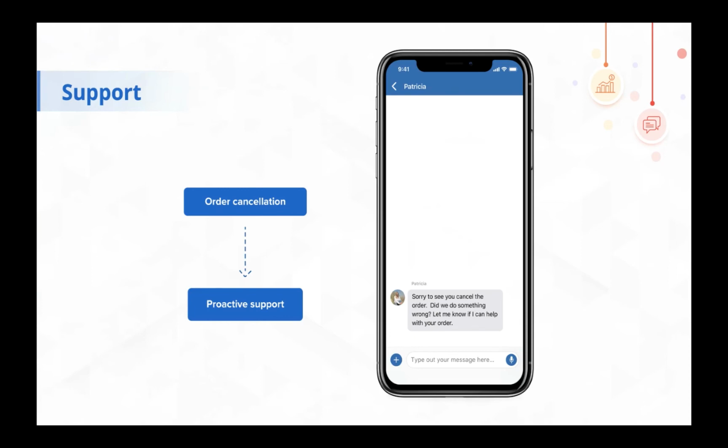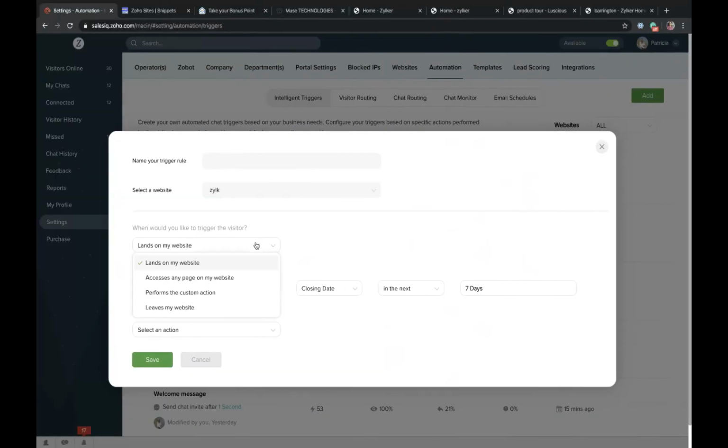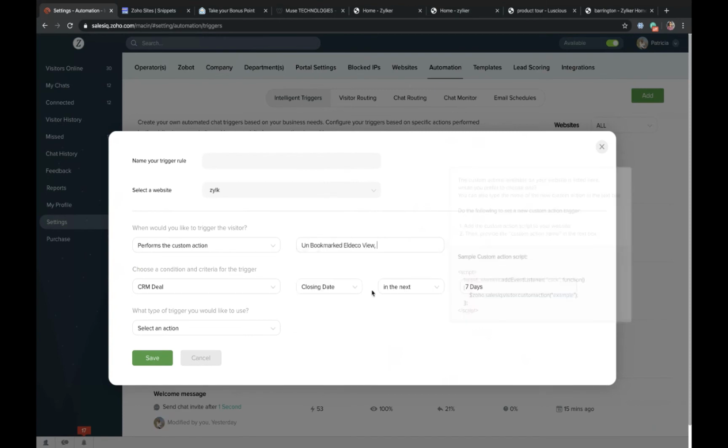As I said, the intelligent triggers that you set can also be used for the mobile application once you have Mobilisten added to your mobile app. On the website, let me give you another example. If someone is performing a negative action of unbookmarking a property, then you can send them a chat invite as well. This is how you can set up criteria. So make sure you scale your support, being proactive in solving your customers' queries before they even reach out to you, leading to an increase in customer satisfaction.